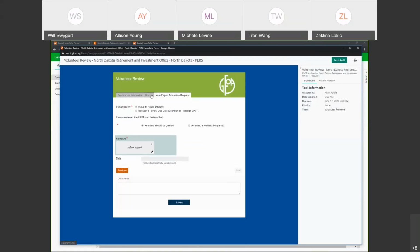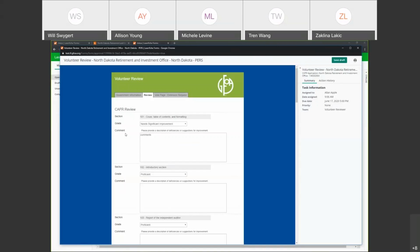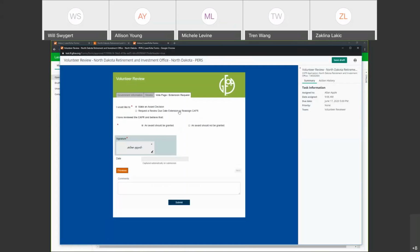One thing to note, any grades I apply on the review tab, these will be visible by any GFOA reviewers that review the CAFR application in the future. So they should be able to see all these values after you've applied and given your decision. And I can go ahead and click submit if I think an award should be granted.